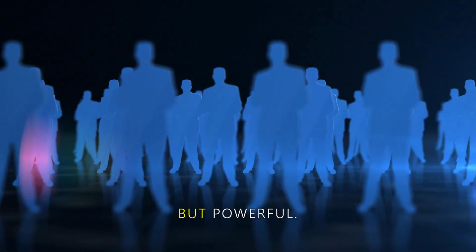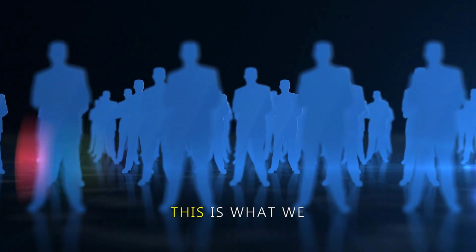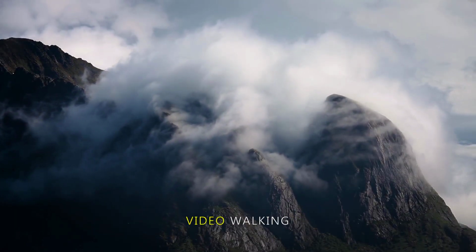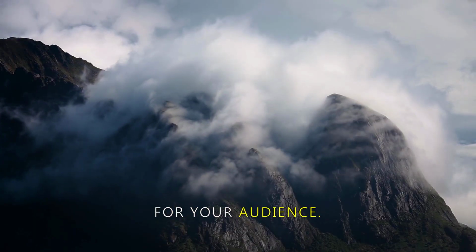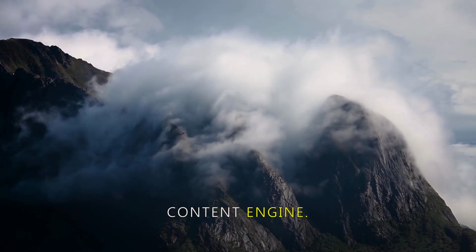Step 1 is simple but powerful. You need to create one core authority script. This is what we call pillar content. Think of it as the foundation everything else is built on. It could be a YouTube video walking through your process, a webinar you hosted last month, or a masterclass you recorded for your audience. Whatever it is, this single piece becomes your content engine.